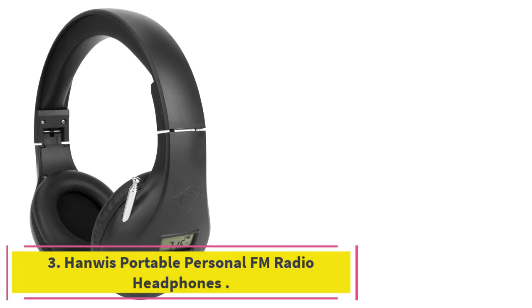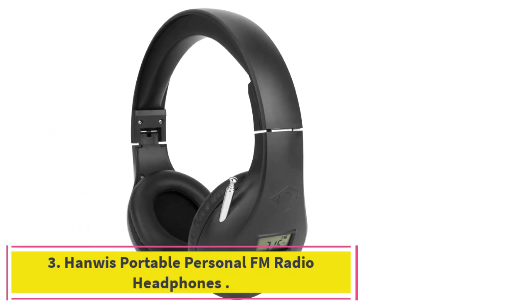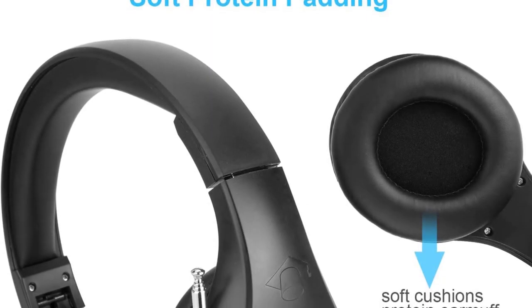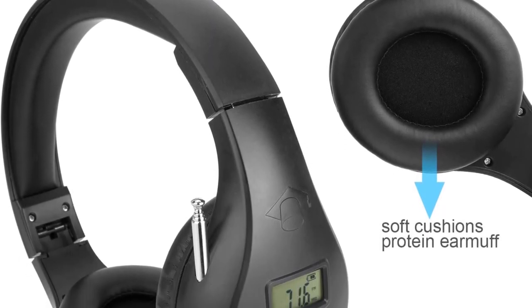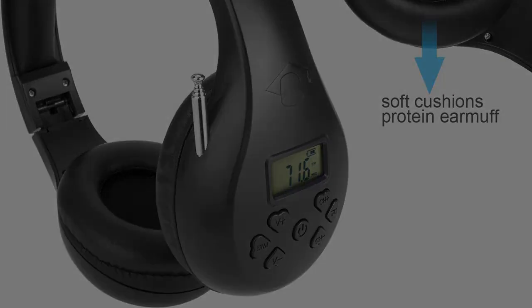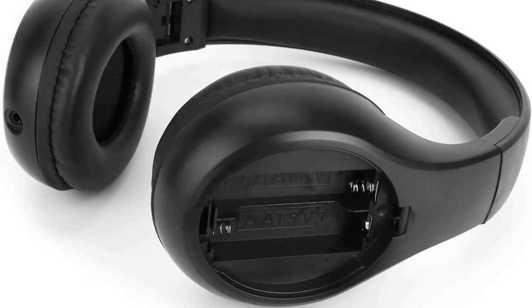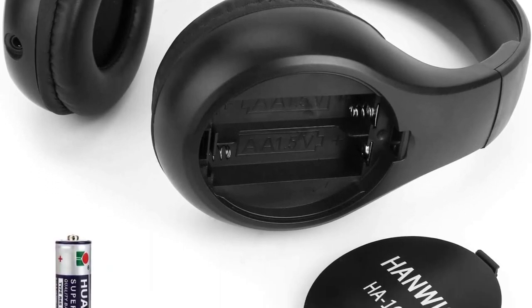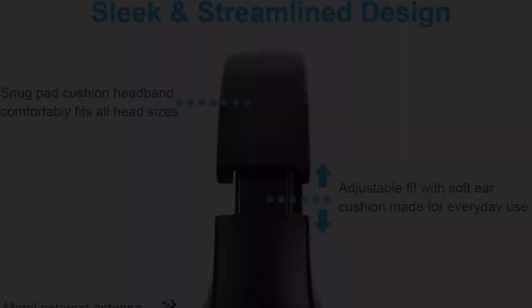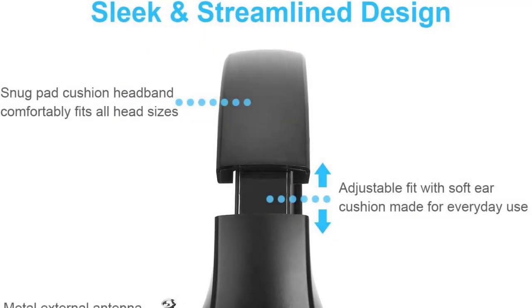At number 3. Honeywell Portable Personal FM Radio Headphones. The Honeywell Portable Personal FM Radio Headphones offer decent specs at an extremely affordable price, making these radio headphones our best budget pick. These headphones offer digital FM radio, supported by an extendable metal antenna with high reception sensitivity. This ensures you get good reception no matter where you are.